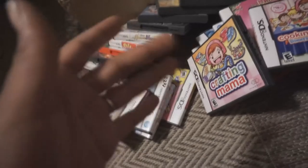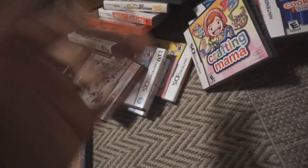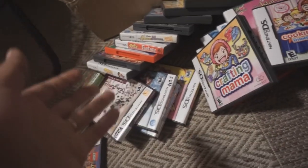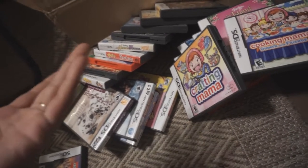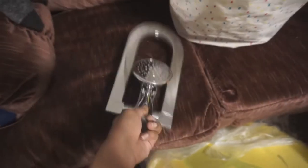Trying to open it. There we go. But yeah, a whole bunch of Nintendo DS cases that they threw out. They do throw away games. We have found quite a few games from GameStop, but it's usually for older systems. A few for the newer system, but usually for older systems. So yeah, you guys, that is our findings from last night and into tonight. This also was from last night from Bed Bath & Beyond. They threw away a whole new shower head. I have the connector piece to it laying around here somewhere.